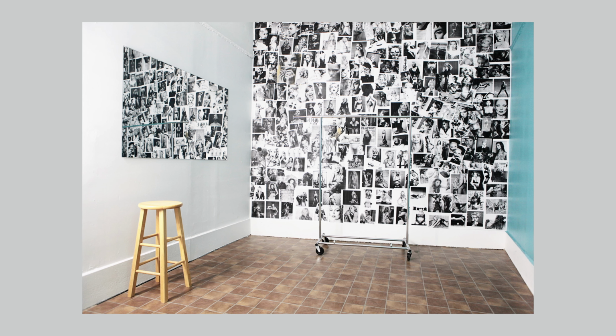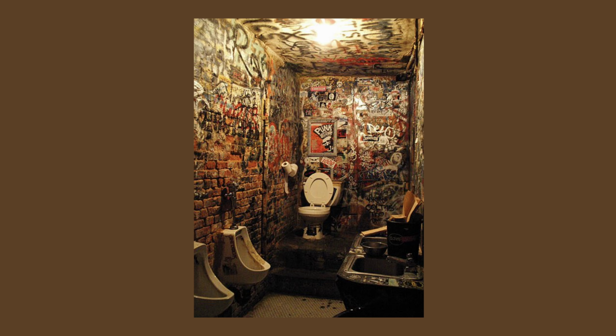In my studio, I had in my hair and makeup room a wall probably like this, 14, 16 feet high. And it was all black and white cutouts inspired by a CBGB bathroom. And it was black and white laser print of Kate Moss and Madonna. Both are old school, both are still out working. And it was like this collage.